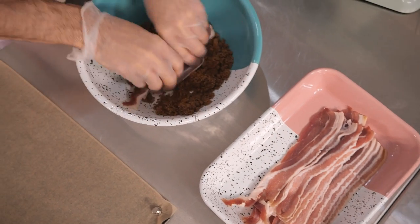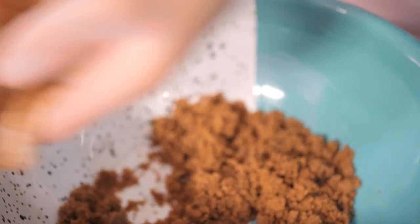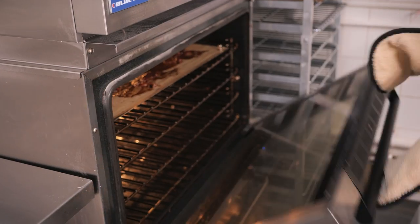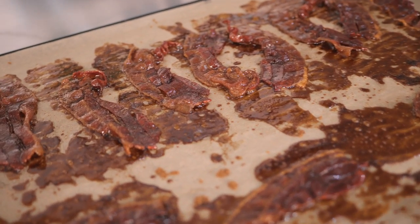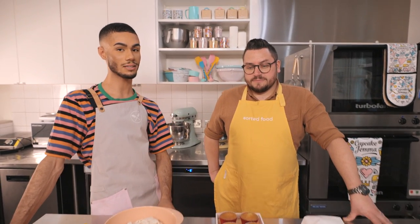Yeah. Well, here at Crumbs and Doilies, obviously everything is sweet, so we need to sweeten it up a little bit. So we candied it with some brown sugar. Amazing. Yeah, literally just rubbed it with some brown sugar and then laid it out on a tray, popped it in the oven for like 10 minutes, turned it over and back in for another 5 minutes. Incredible. Yeah, it's amazing.